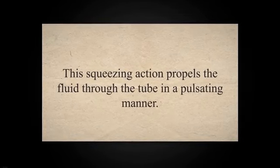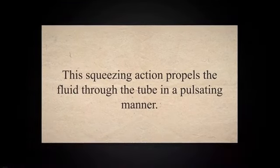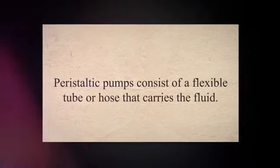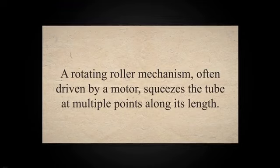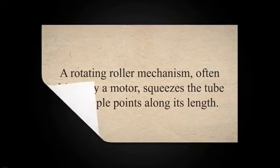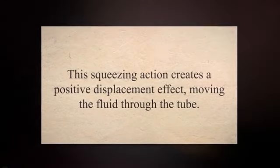Peristaltic pumps use a unique mechanism that involves a flexible tube or hose and a rotating roller mechanism to squeeze the tube at various points along its length. This squeezing action propels the fluid through the tube in a pulsating manner. Peristaltic pumps consist of a flexible tube or hose that carries the fluid. A rotating roller mechanism, often driven by a motor, squeezes the tube at multiple points along its length. This squeezing action creates a positive displacement effect, moving the fluid through the tube. Medical devices, laboratory equipment, chemical dosing, food and beverage processing.